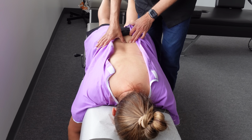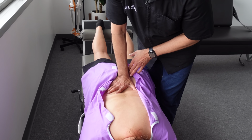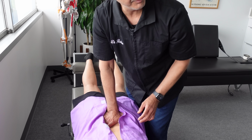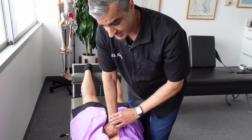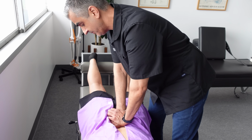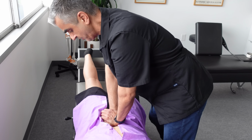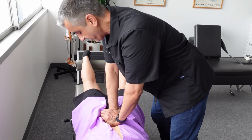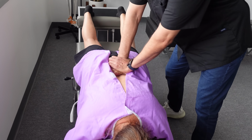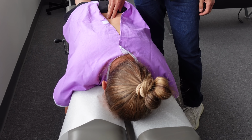Wunderbar. Now, we're going to need to take the whole sacrum, the whole L5. We're going to be slightly on that left side, and we want to torque it down. Scoop, scoop, scoop and down. A little bit more, let it go. There you go. You okay? Yeah, I'm okay.